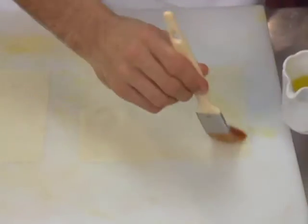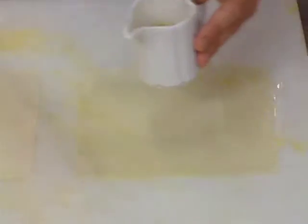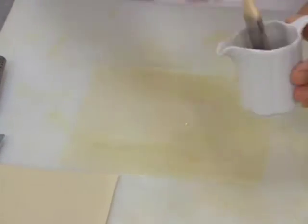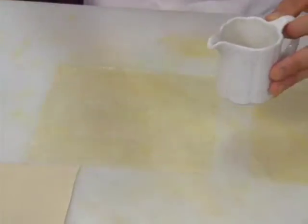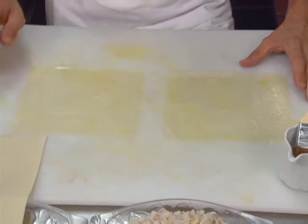The chef paints spring roll wrappers with clarified butter. We can add quite a big amount of clarified butter, because through the cooking, the butter will actually dissolve and go out of the dough.